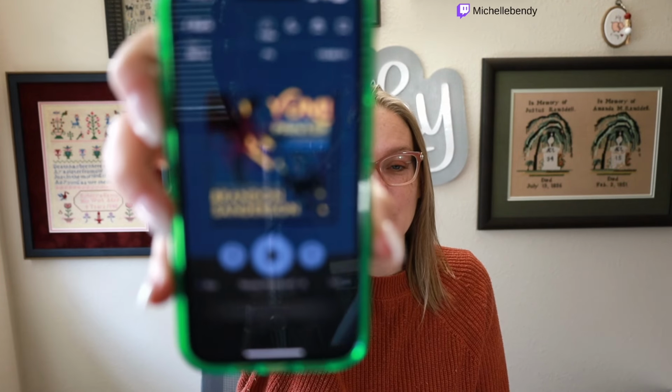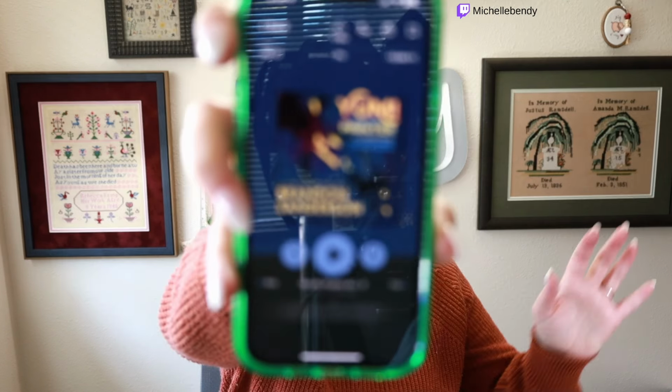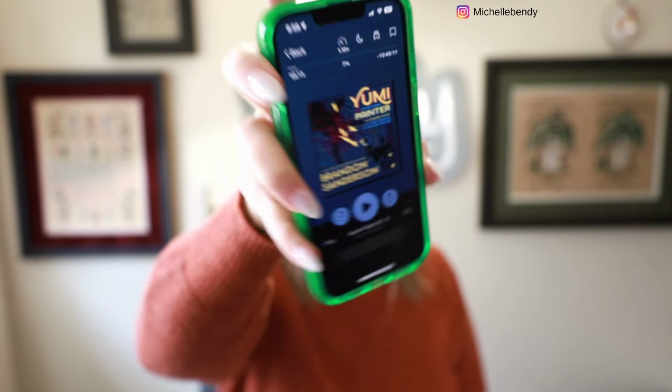And then the book that I'm reading now, get ready, Cosmere friends, listening to, is Yumi and the Nightmare Painter, Brandon Sanderson. It's not going to focus. There we go. Yumi and the Nightmare Painter, Brando Sando. So far, so good. I'm not that far into it. You can see 7%, but I like the premise. The Nightmare Painter doesn't paint nightmares, he paints them away. He's like a protector, right? And there's a bunch of them. He's not the only one. There's a bunch of nightmare painters.